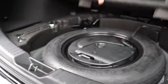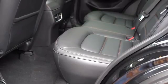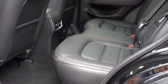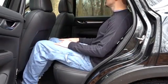But then making our way to the rear legroom, this is where the CX-5 gets actually pretty good. 39.6 inches of rear legroom space. For reference, I'm an even 6 feet tall. This is how much space I had back there, so actually plenty of space for me, so that's definitely nice.